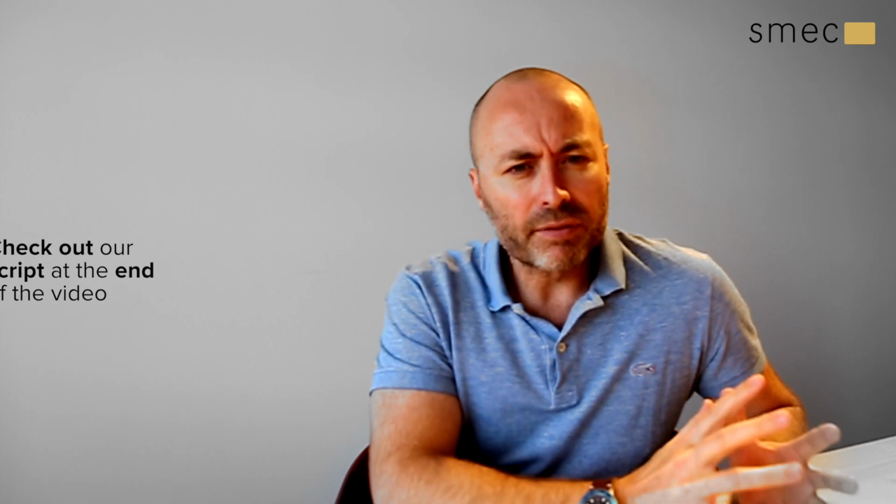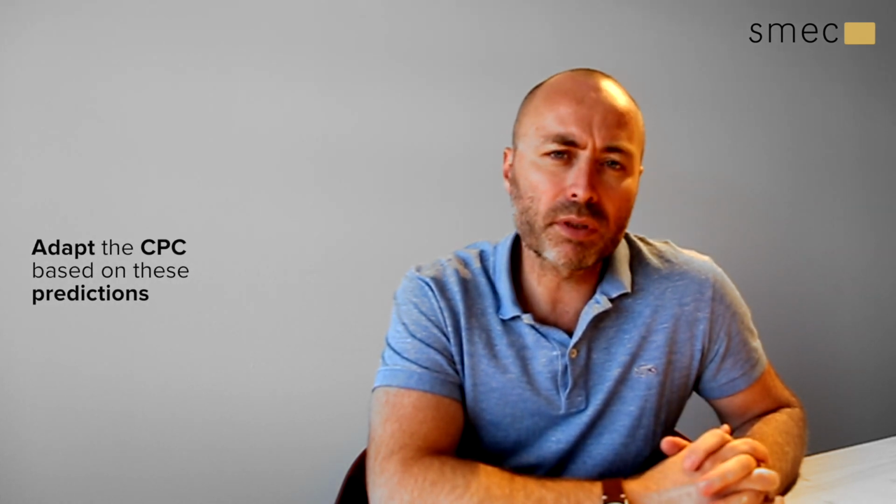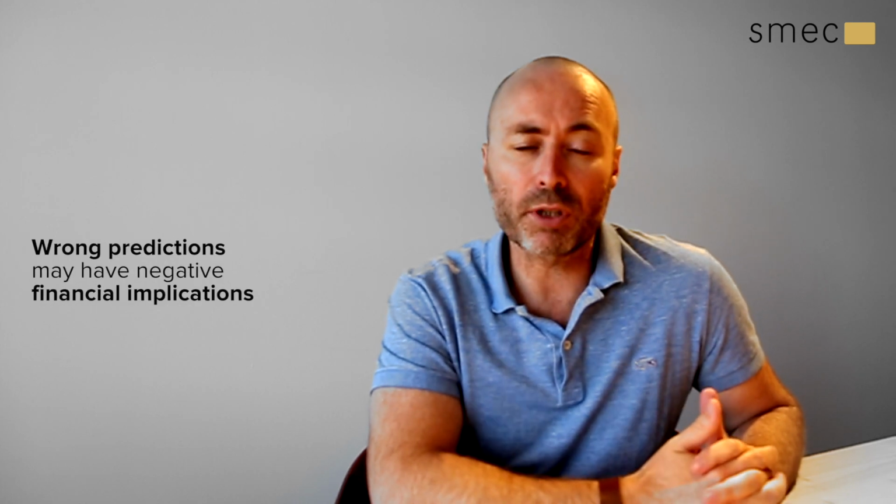Coming back to the long tail, the lack of click and conversion data on the item level makes it difficult to predict the future performance of that particular product. Nevertheless, a retailer will still have to devise a bid for that product, and depending on the conversion prediction you can make for that particular item, you would adapt the CPC. Therefore, if you were to make a wrong prediction and get your CPC too high or too low, you could have a serious financial implication. You could spend way too much money for too little conversion. At the same time, you may not be spending enough on that product to get the conversion and sales you need.